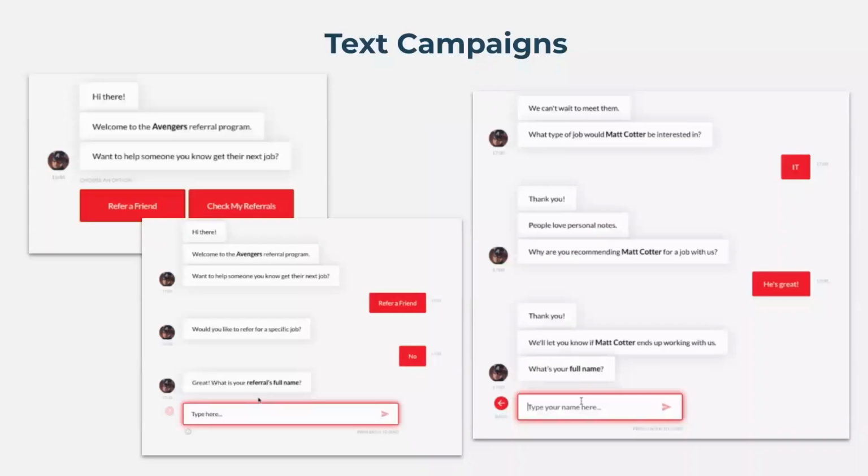Some other examples of ways that you can do this is really just by driving traffic through text message campaigns. Again, the chatbot will just pick that right up and encourage them to submit all of their information right there. So there's really no barrier for someone when they're wanting to refer. They can easily get that text message, say they want to refer someone, and then submit a referral like 30 seconds later on their phone.